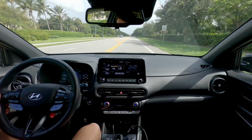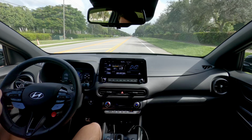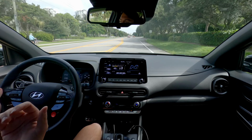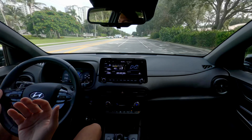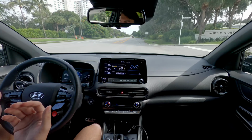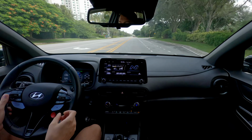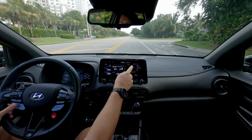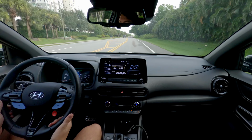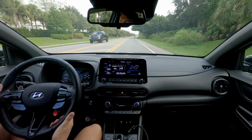And yeah, not the best vehicle for the streets. If I had a vehicle like this, I would almost feel required to take it to the track. This thing is, like I said, so stiff for the streets, and I have it in my custom mode, which gives me a softer suspension, and it's still pretty aggressive out here on baby bottom smooth streets.